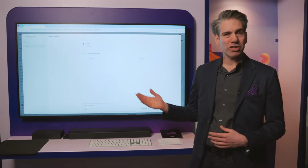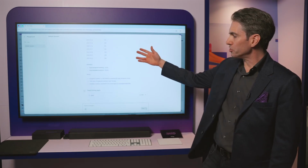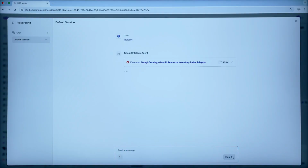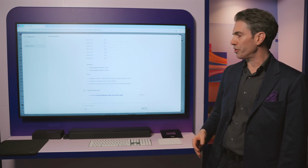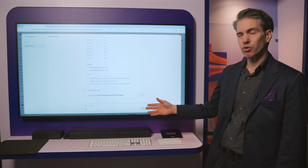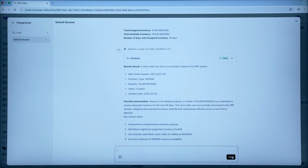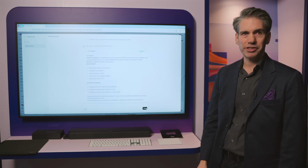Within BSS Magic, we can also test the agents that we create right in place. In this case, you can see that the ontology agent is accessing the OneBill BSS in order to pull inventory, and then it's going to format it in the right way. Now it's pulled the inventory out of our inventory system, formatted it, and it's also calculated and done some analytics around the available inventory and what's left. Next, the inventory forecaster agent is analyzing the data and making a decision about whether it needs to order new numbers or not. In this case, it made a decision that it needed to reach out to the ERP system to create a work order, and it generates a work order, orders new inventory, and has seamlessly ordered the supply. In this case, the inventory forecaster analyzed the data and made a decision to order new phone numbers and created the work order in the Oracle financial system.